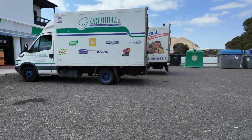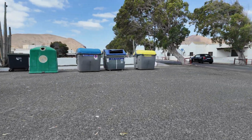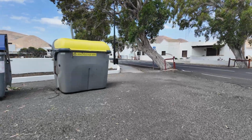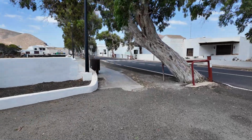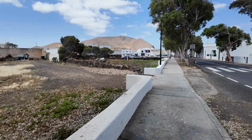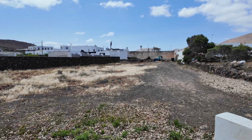Now, because of that prosperity from cochineal historically, there are some quite grand houses here. They don't tend to be on the main road at the front here. They're over to my left. You can see the church in the distance there. We're heading in that direction in a moment.